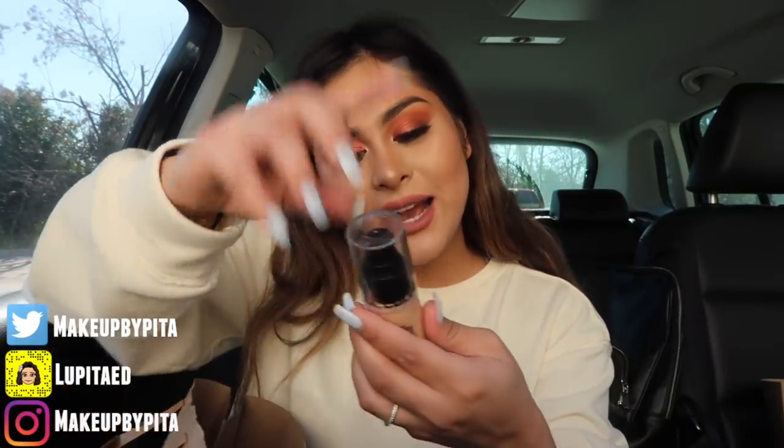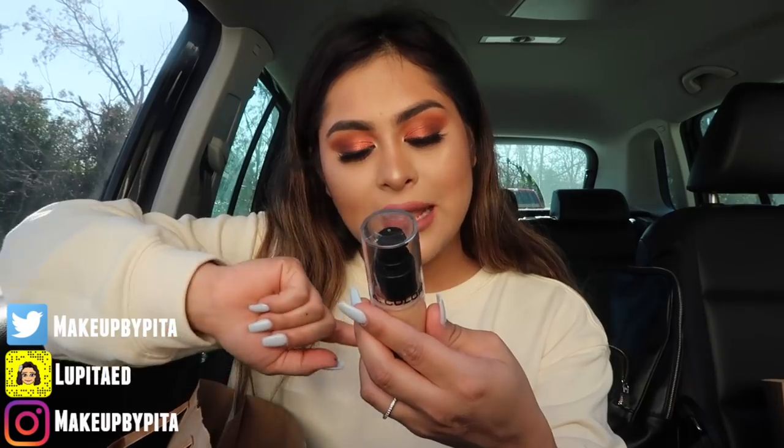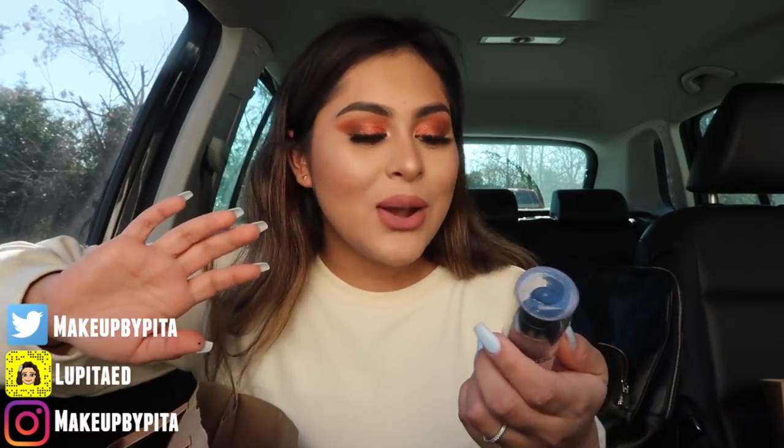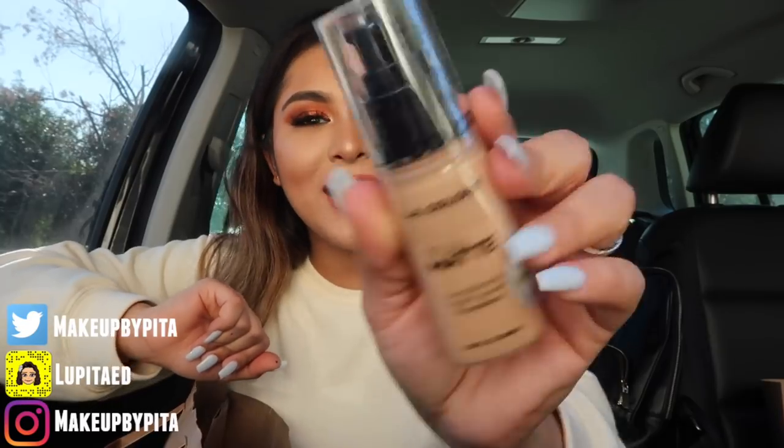Okay, and then I got the LA Colors Truly Matte Long Lasting Foundation. This one is in golden beige. I wanted a BB cream, but honestly, I've experienced foundations and BB creams that are not the most pricey ones, like $1, $2 BB creams, and they're a disaster. So I was like, you know what? I'm gonna get a long-wearing, high-pigmented foundation for today. So I got this one, and we're gonna see how this works out. We'll see.